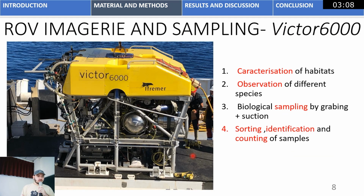So, materials and methods. How are we going to find all these things? We're going to use a very big ROV, a remotely operated vehicle, called the Victor 6000. It is used to characterize the habitats, to observe the animals and species in their environment, and to do some biological sampling by grabbing, suction, and similar means. Then it's going to come back, and we're going to sort, identify, and count the species.